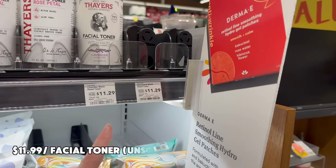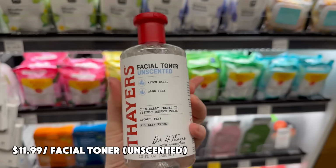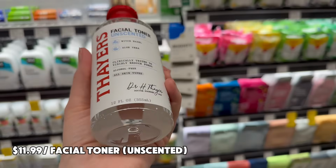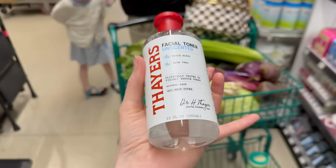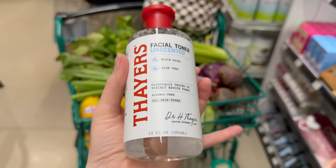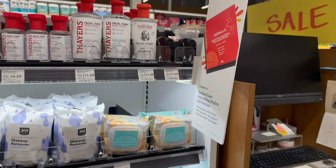Okay, I did end up grabbing the unscented. This is an unscented facial toner with witch hazel and aloe vera. I love using this on my skin before putting on my moisturizer in the morning or in the evening. I use castor oil, I use beef tallow, and then I use something from Young Living. It's a CBD oil that has rose in it and it's really good. But I don't know if I'm getting the best price ever on this. I just know I need it and it's here.